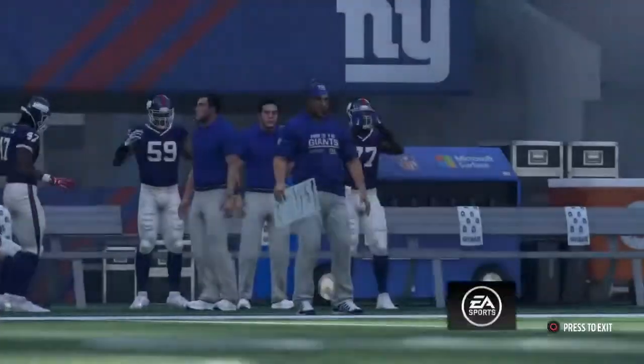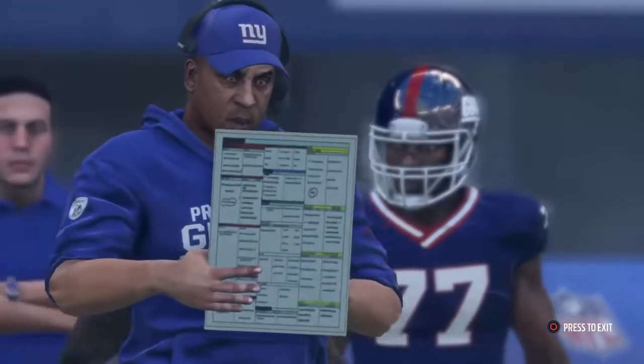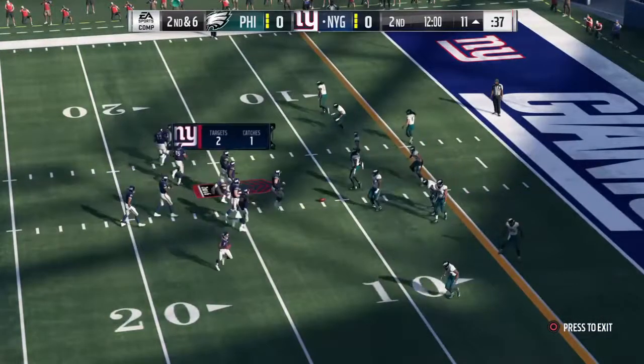Alongside Charles Davis, I'm Brandon Gaudin, and it's the Giants with the football here as we begin quarter number 2. They've got it 2nd and 6 to start things out.